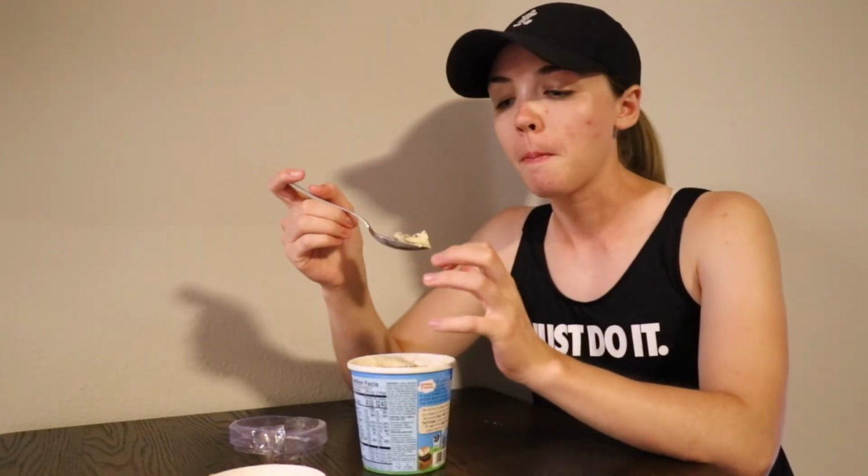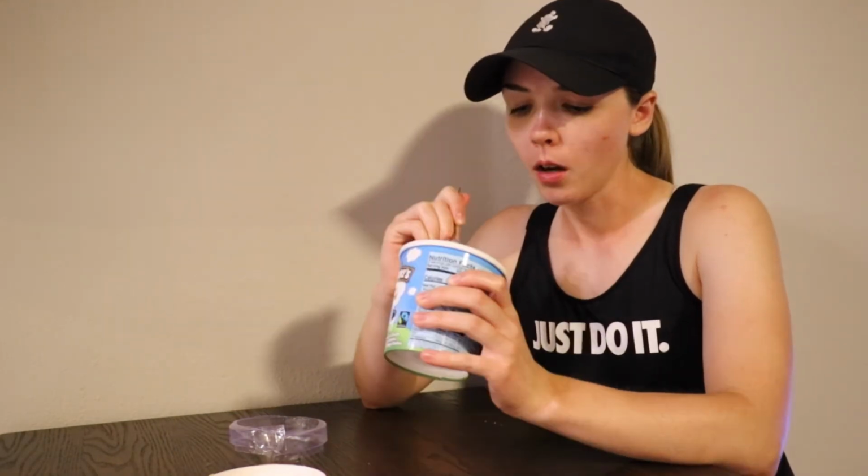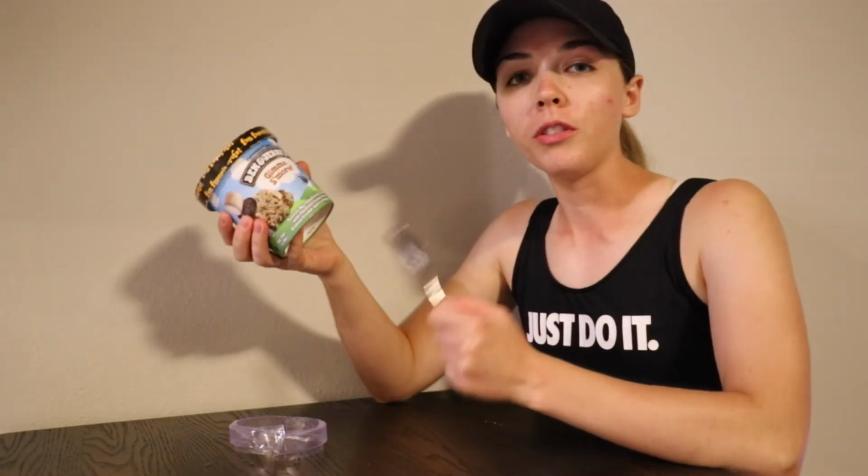The graham cracker swirl does a really good job of breaking up the chocolate between the chocolate fudge flakes and the chocolate swirl. Kind of balances out the flavor. I'm gonna stop eating this. So overall, this is a solid pint.